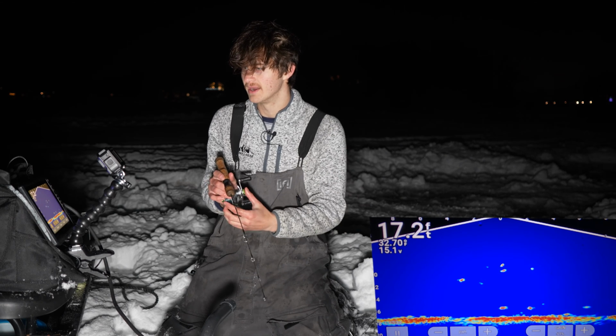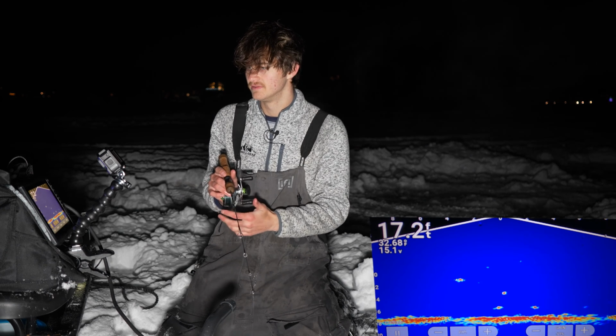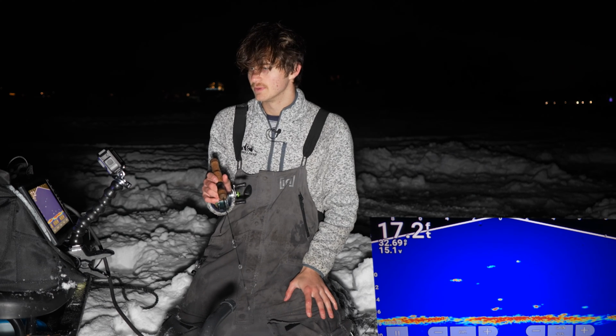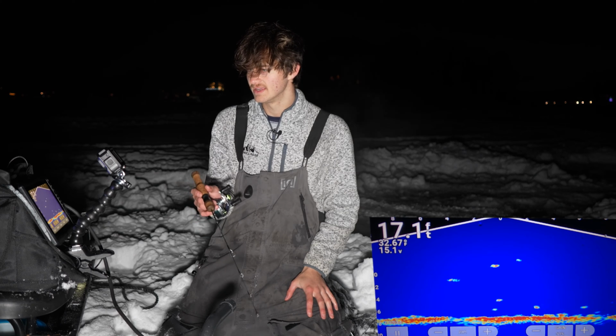What is going on in the bottom? You know what? I don't care for these guys. What is going on in the bottom here? Fish are getting pushed around, and I do like that. At least we got some moving fish down here. We're gonna see if any of them are aggressive enough to eat. Move around a little bit, give it some action.